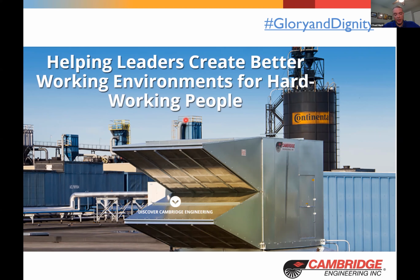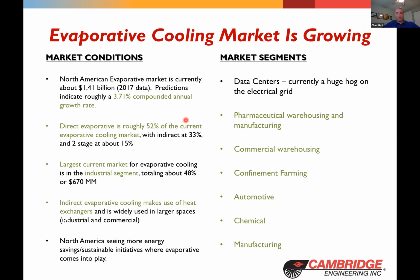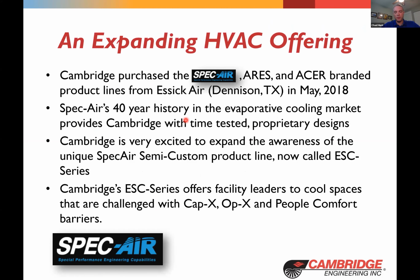So we've been heating and ventilating those spaces successfully for the past 50 years, and we're excited to announce that we've actually listened to our customer base, and what we've been hearing is they're having a lot of issues with cooling those spaces. Cooling industrial spaces is kind of an oxymoron because of all the issues I talked about before, but we purchased Spec Air in 2017, and it's allowed us to position a product to create those better working environments for those large industrial spaces.